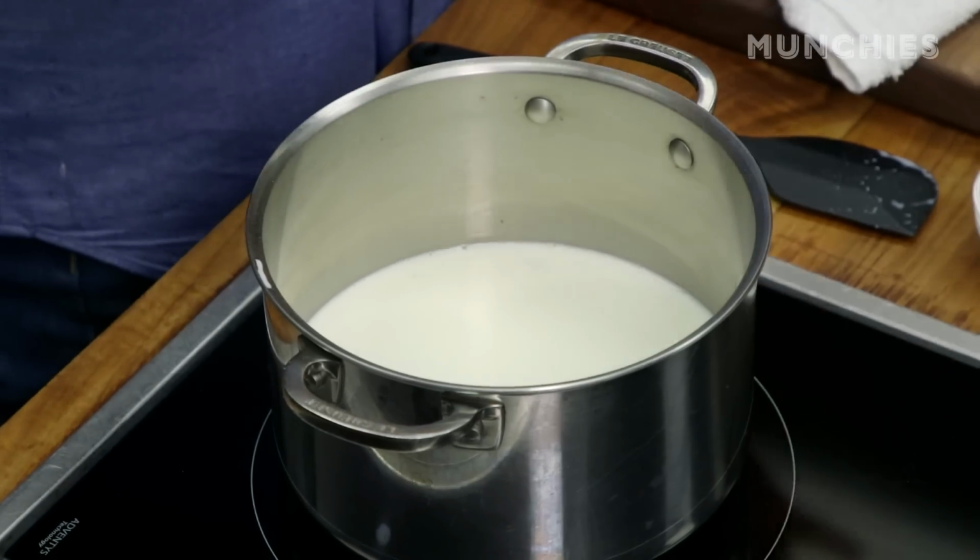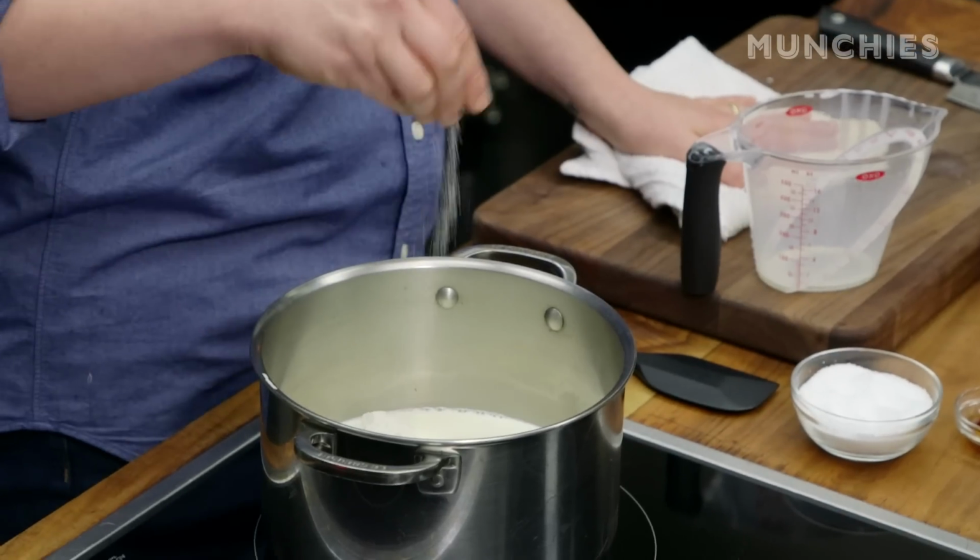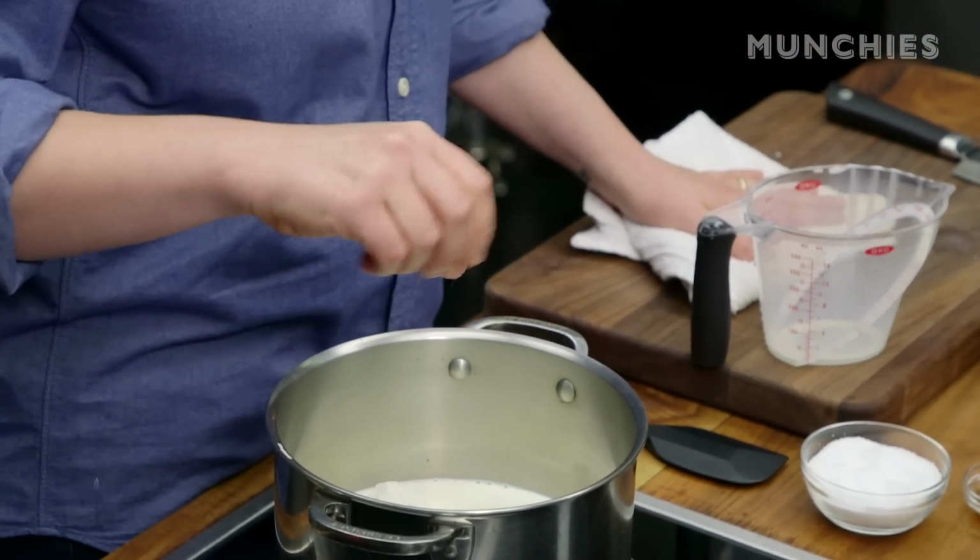But it's super forgiving. It's very, very hard to mess this up. You're basically just simmering leftover rice in milk. That's kind of it. And then you can sweeten it as much or as little as you like. And then I'm just gonna turn the heat up. I'm gonna put a pinch of salt, not to make it salty, but just to help season it.